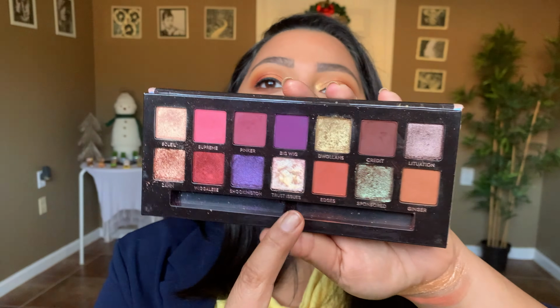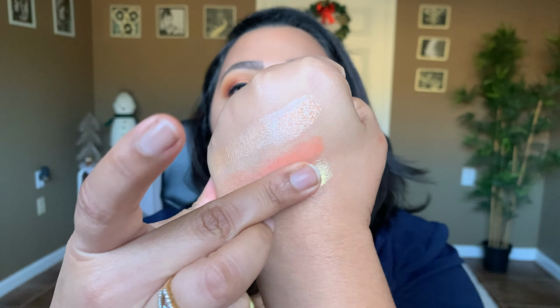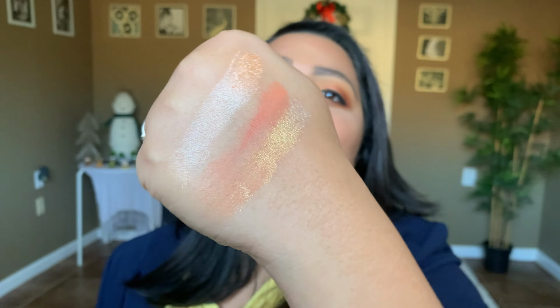It's amazing. The next thing that I wanted to include is another shimmer shadow. It's more of a topper shade, I would say. This is a light gold topper. In the pan, it looks like white. This is from ABH's Jackie Aina palette, and it is called Trust Issues. And this is how it swatches. It's such a beautiful pale gold. The reflection is stunning. Again, this is a transforming shade. Applied onto any eyeshadow, it would definitely take it to another level altogether.